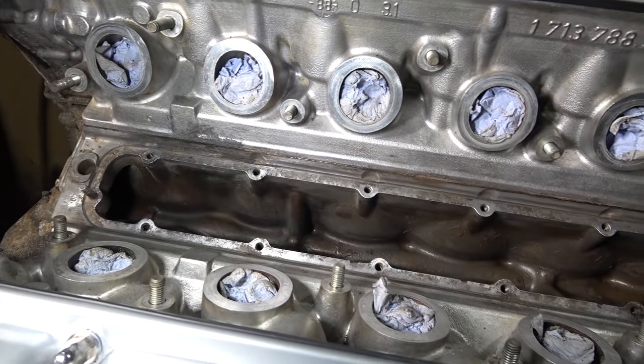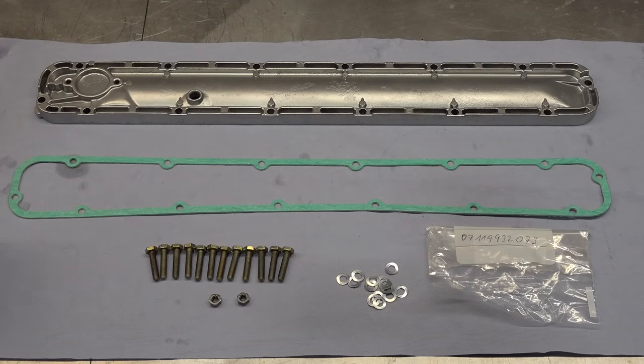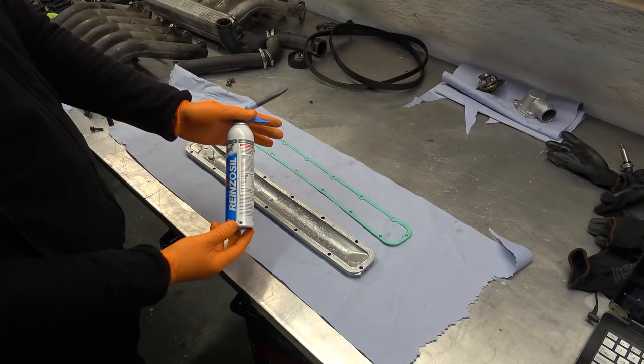That's now, well, I don't want to say nice and clean, but it's as clean as I can get it. So we have a brand new gasket, bolts, and washers. Since the mating surface on the block and the cover is in pretty rough shape, I'm going to use a thin layer of Rhino Seal.